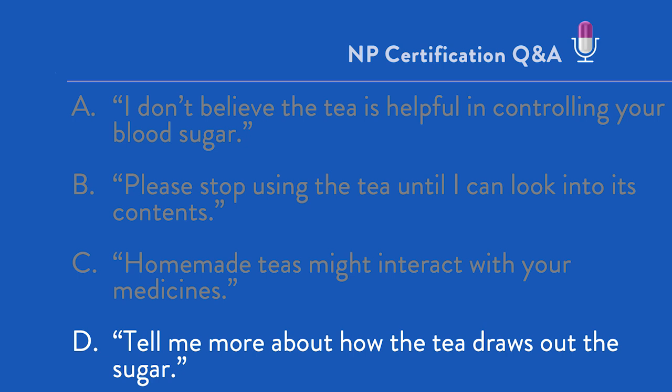Option C, homemade teas might interact with your medicines. Well, this is just another way of saying what was really in B. There could be some kind of interaction with the contents of the tea and her medications. Once again, it's not the best answer.